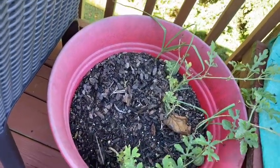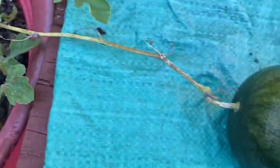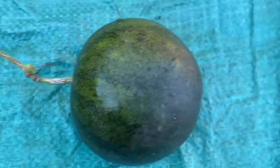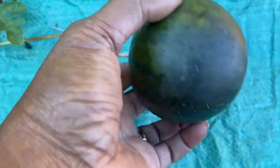However, I'm going to leave it here till it dies or produces. This is the watermelon. I've got one watermelon left on here, and as you can see, the stem is not dried out yet. It looks like it's drying out. It's not dried out yet, but that watermelon is not that big. Look at it. It fits in the palm of my hand. It's not big at all, so I know it's not ready.